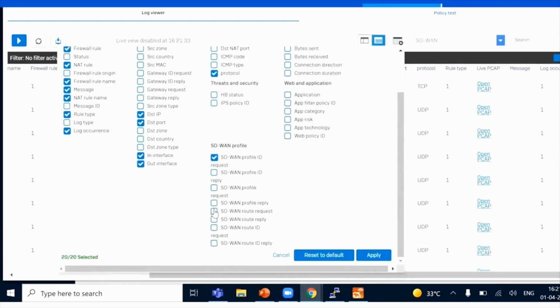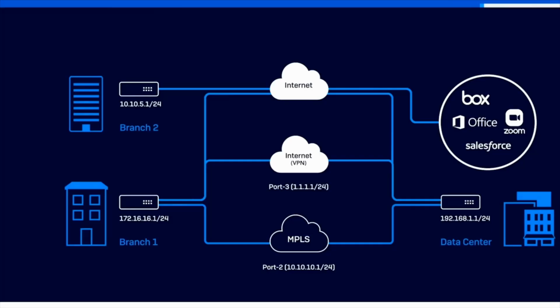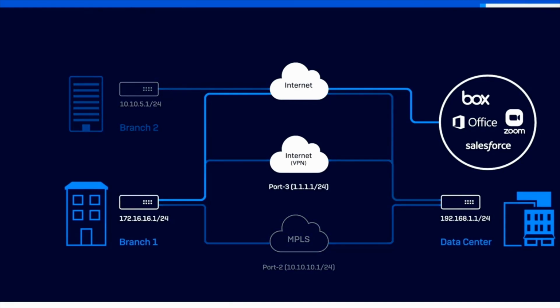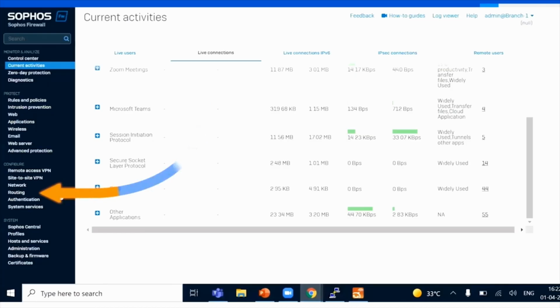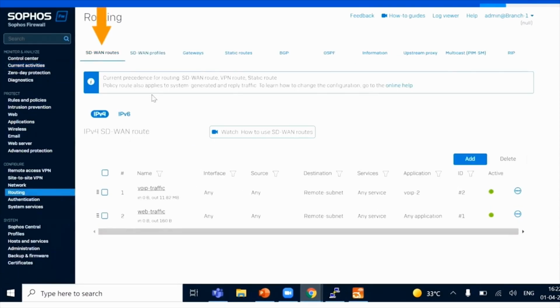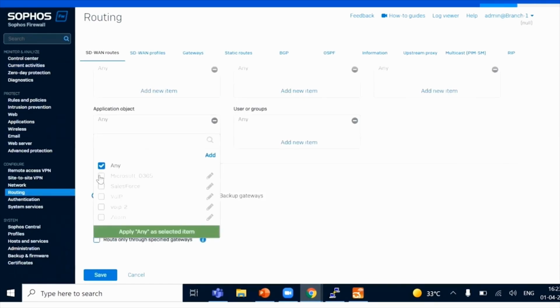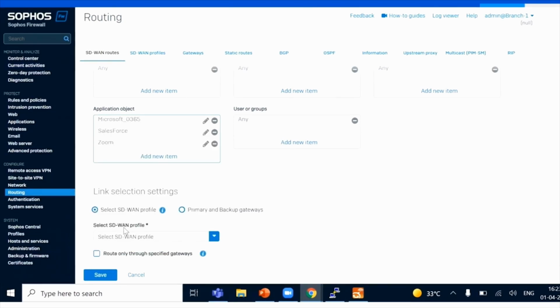In order to monitor this and review these events, we have a dedicated SD-WAN logging section. We have a lot of information contained here regarding things like SD-WAN profile health and link status. To finish, we're going to look at how we can route some of the SaaS traffic out to the internet for these critical SaaS applications. We're going to go to the SD-WAN route and click add. I will use the application object as the predefined application that we've created for Office 365, Salesforce and Zoom, and we'll create an SD-WAN profile called SaaS.